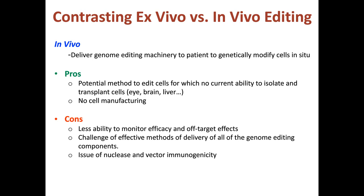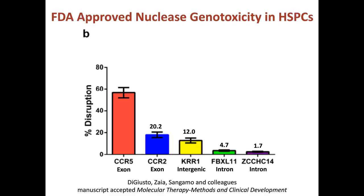One of the things that is always discussed, and I think appropriately, is the issue of whether, if we're creating a double-stranded break at our on-target site, we might be creating double-stranded breaks at off-target sites that might be problematic. And what I think is a very important paper, which is going to be published in Molecular Therapy Methods in Clinical Development by my colleague David DeGiusto here at Stanford, but this work was done with John Zaya and collaborators at Sangamo Biosciences down at City of Hope. This was a protocol they developed to use ZFNs to target CCR5, which I mentioned earlier in my talk, to create an immune system that's resistant to HIV.